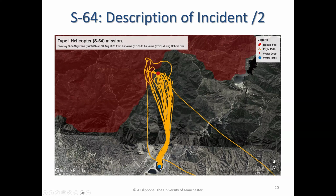So the aircraft will go down here at the bottom of this page. You see this blue dot. There are two reservoirs, and I think this is drinking water as far as I can tell. And the aircraft fills with a hose, and then it flies to the fire. I mean, to the edge of the fire, drops the water or retardant, and then it comes back.